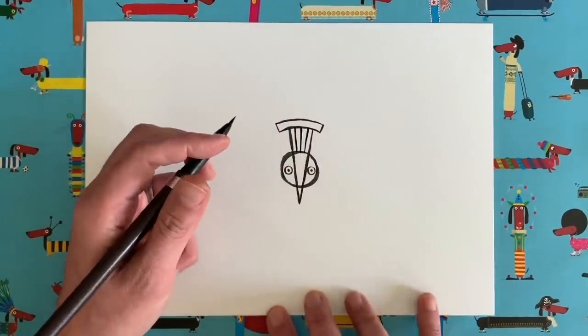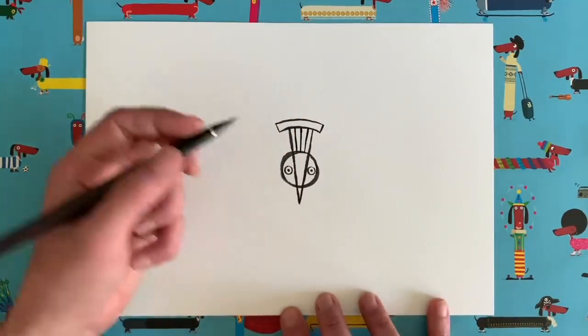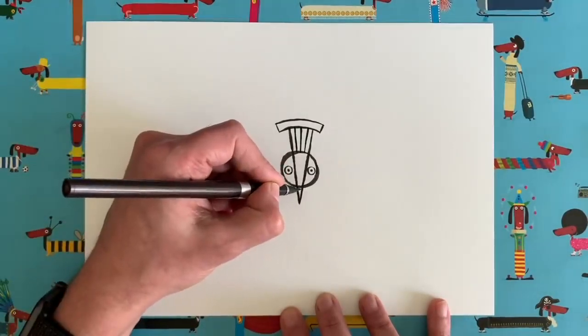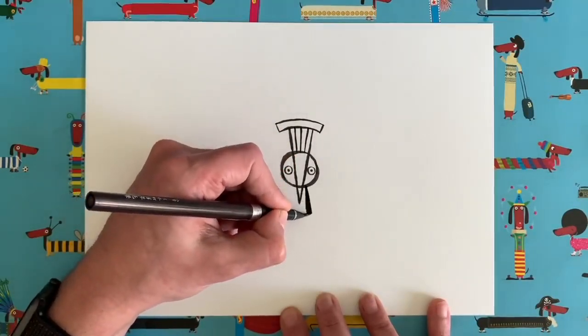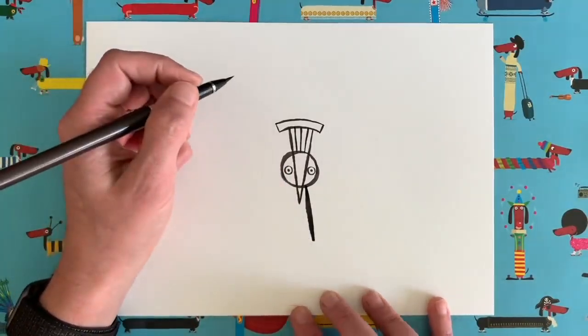And that is our peacock head. Pretty cool, huh? See, I told you it was easy. Right, the next thing to do, we are going to put our pen. See this triangle here, this area here is our peacock's beak. We're going to put our pen just to the right of that and we're going to draw another diagonal line coming down to about there this time.